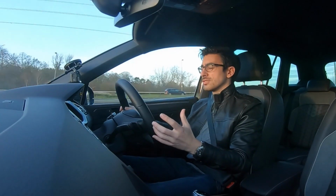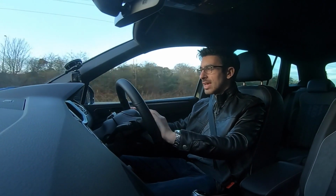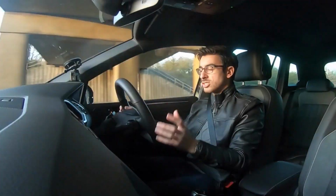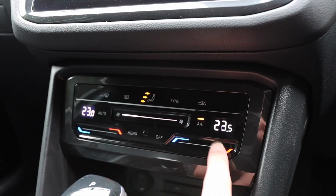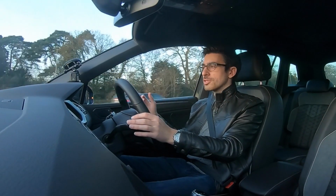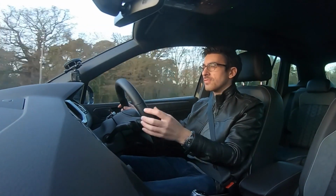Speaking of touch controls, this is something that really is quite annoying with new VW products, and the Tiguan R-Line is no exception. So let's say I want to change the climate controls. It's a chilly day, I want to turn it up. There's no button to physically do it, it's all done on sliders. And it just feels so vague because no matter how long you spend in a car like this, you have to look down, and that's taking your eyes off the road.